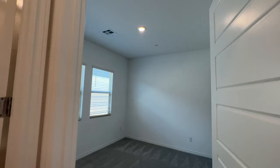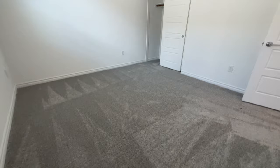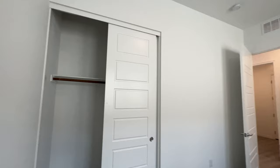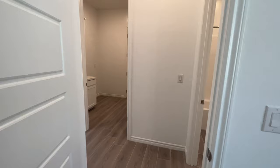So this is the secondary bedroom. It's actually decent size. This is probably 11 by 11. It's not too big, but it's also not too wide. And then this is your standard closet here. They're giving you recessed lighting, but you can also put your own nightstand.